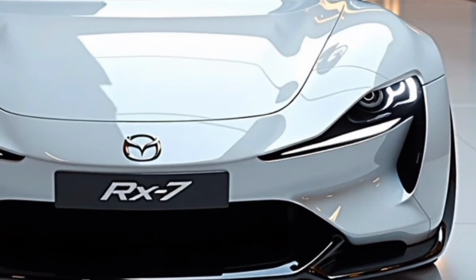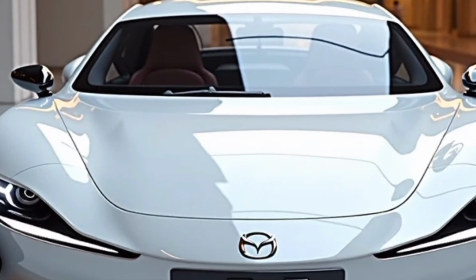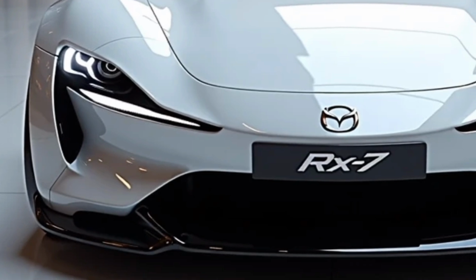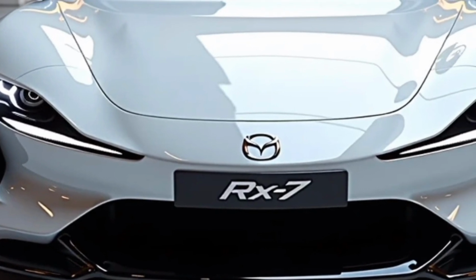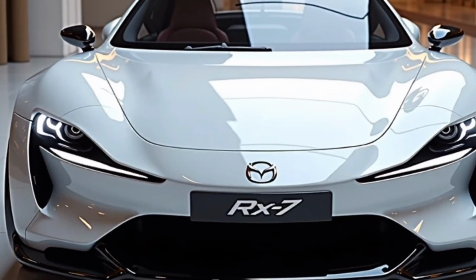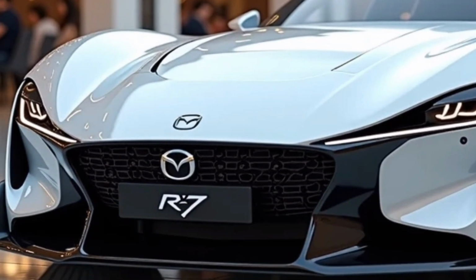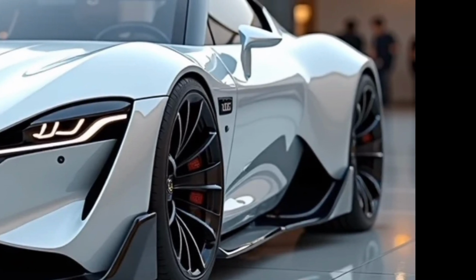From the outside, the RX-7 embraces a sleek and aggressive design language that blends Mazda's Kodo design philosophy with futuristic elements. The front end is sculpted with sharp LED headlights and a wide grille that gives it an unmistakable presence on the road. Aerodynamic efficiency has been prioritized, with smooth curves and a low stance that not only look stunning but also improve handling at high speeds. The coupe silhouette with a long hood and short rear deck pays homage to the classic RX-7 design while reinterpreting it for the modern era.